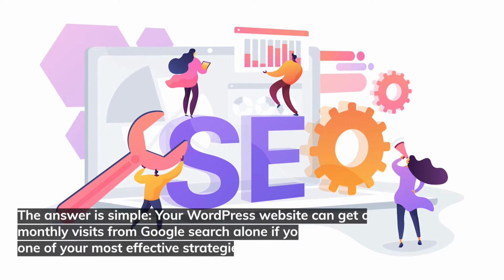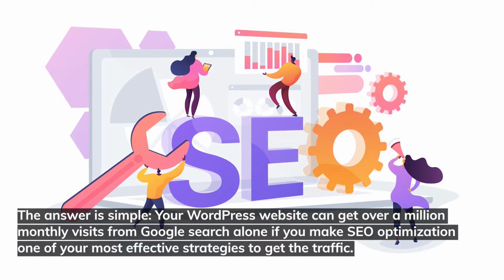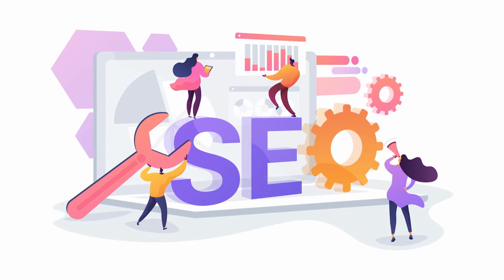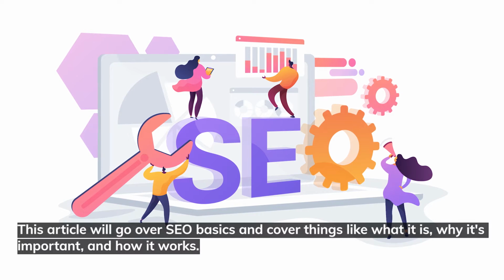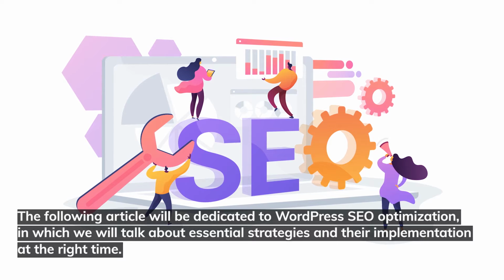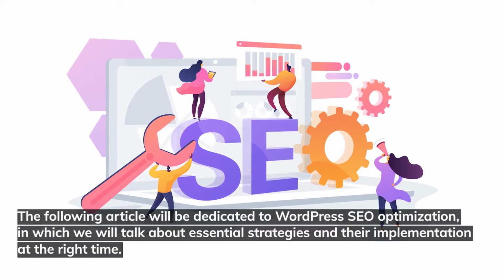The answer is simple. Your WordPress website can get over 1 million monthly visits from Google search alone if you make SEO optimization one of your most effective strategies to get traffic. This article will go over SEO basics and cover things like what it is, why it's important, and how it works. The following article will be dedicated to WordPress SEO optimization, in which we will talk about essential strategies and their implementation at the right time.